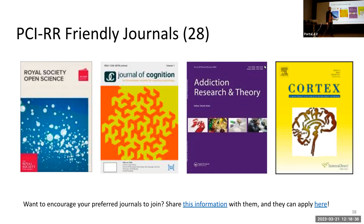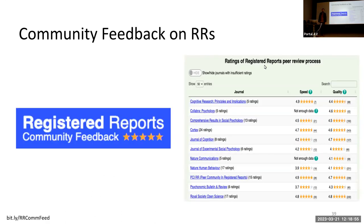There's information available if you want to encourage other journals to be PCI-friendly, to go ahead and fill out the information. And if you search PCIR, you can find the list of their friendly journals on their website for the other 24.